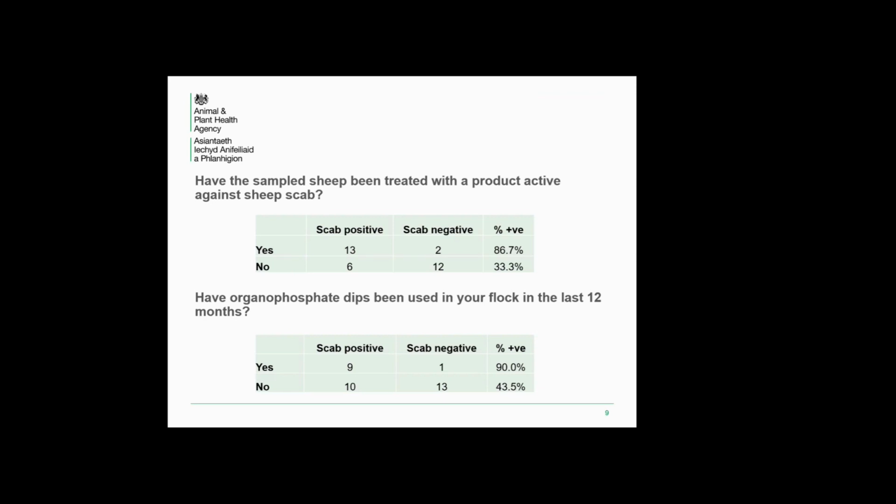Similarly, when asked if organophosphate dips had been used in the flock in the last 12 months or not, 9 of the 10 submissions, so 90%, which had said yes, they had used OP dip, tested positive for scab, compared to only 43.5% of the 23 submissions where they had not used an OP dip in the past, testing positive for scab, which was significantly different.